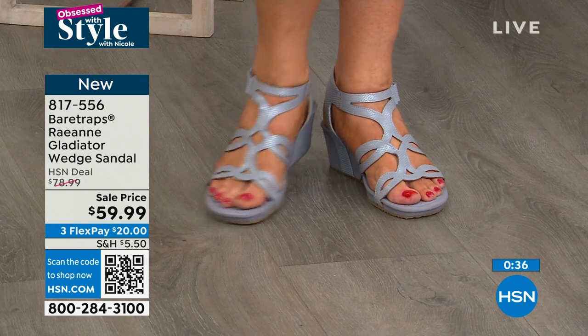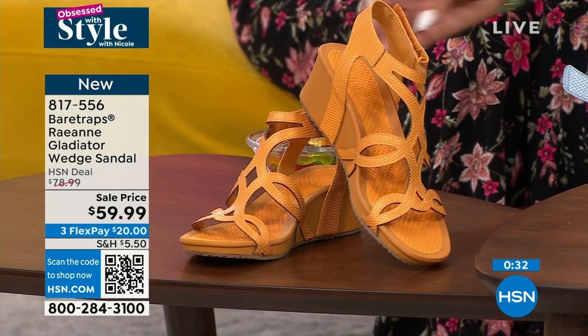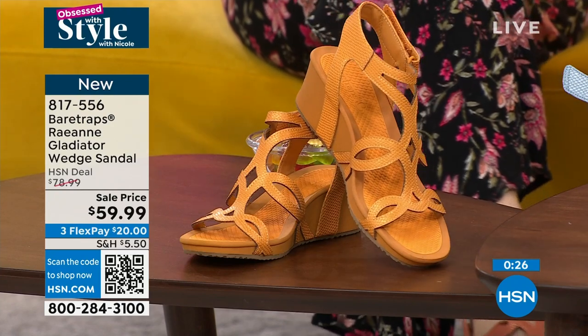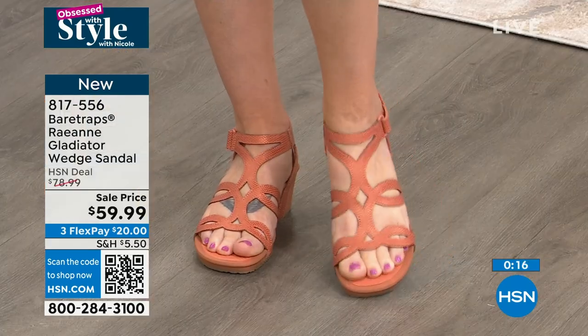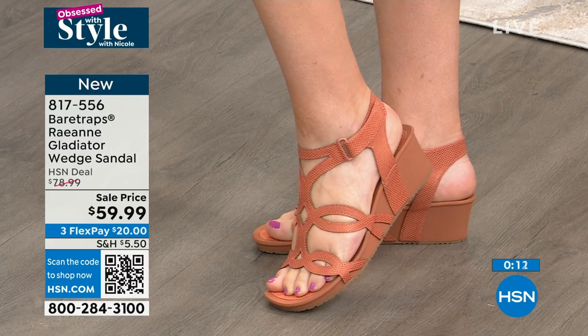Remember that easy hook and loop closure, 2 inches of lift on the heel, but you don't feel it. You don't feel like you're slanting too forward because of that beautiful insole that's built in. And then look at the sun. Brand new at a sale price. It's so sunny and pretty. It's the type of shoe I just want to prop my feet up on the table and relax because they're so pretty. You want to display them. Super, super cute. 817-556 is the item number if you want to go ahead and grab that.